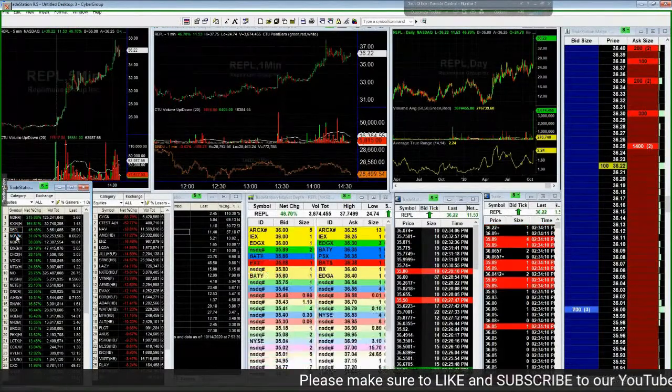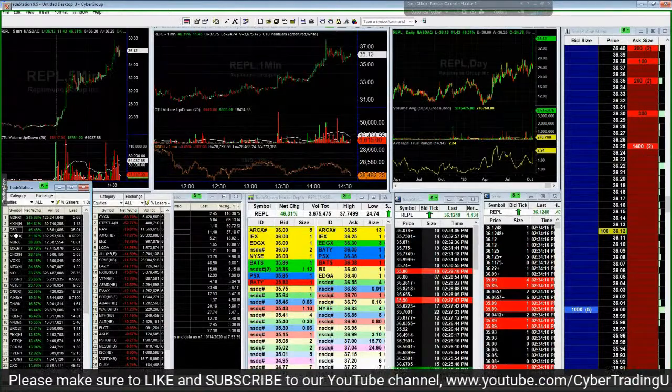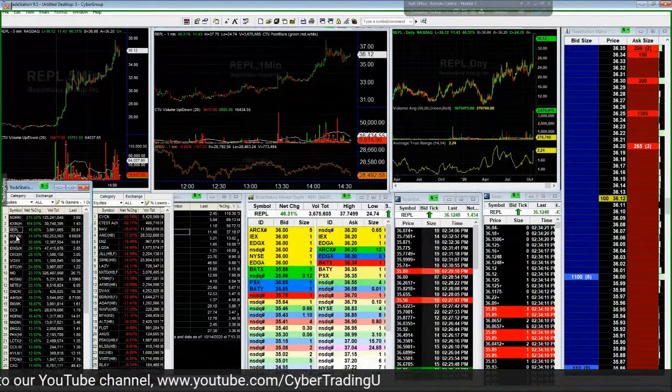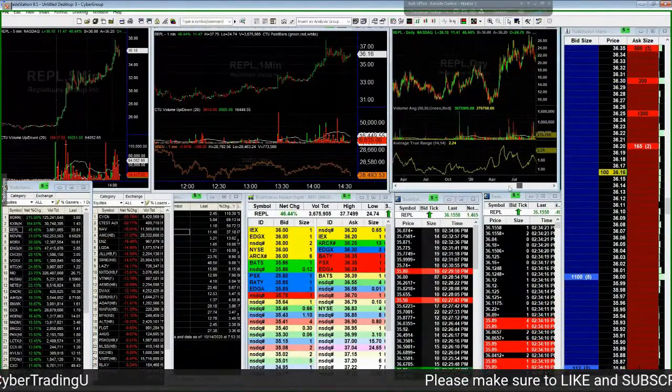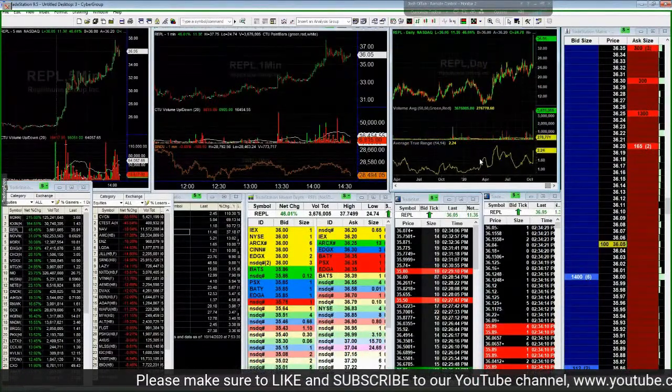REPL, interesting trade on the way up right now. 3.6 million shares total across the day. It's got a huge spread, though. So, of course, that's going to be my gripe on a trade like this. Is it breaking all-time highs as well? Kind of like NEO? Yeah, looks like it. All right, so at least that would explain it.